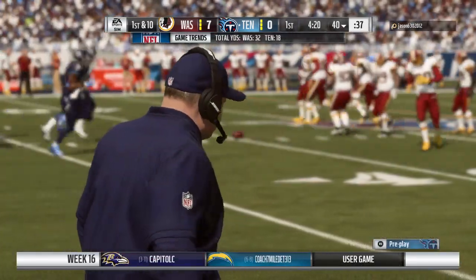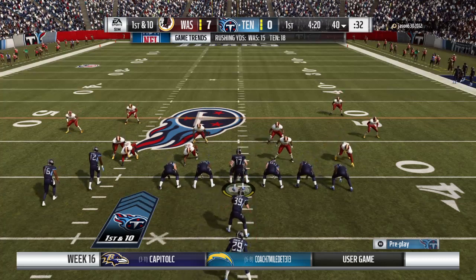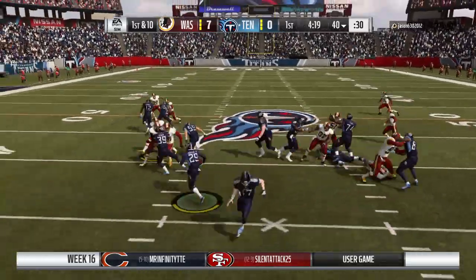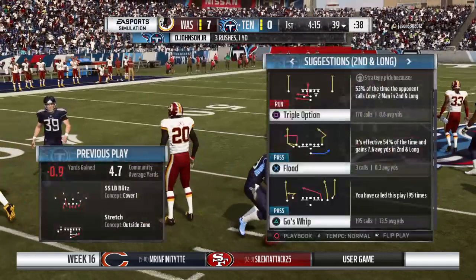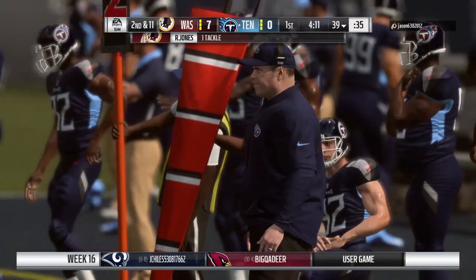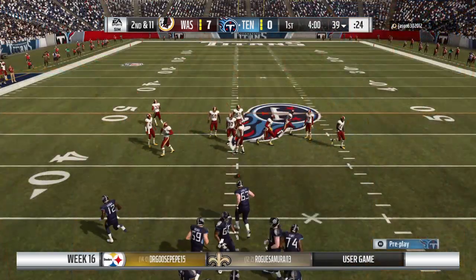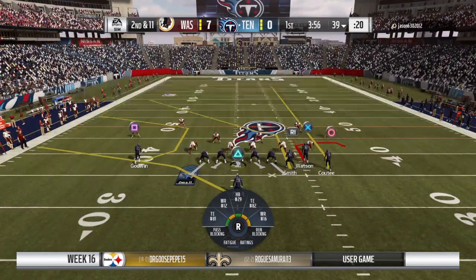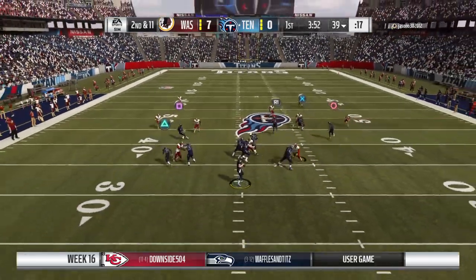So good starting field position for him here as they come up 1st and 10. Now a handoff, Johnson. And the play goes nowhere. Losing yardage back near the 40 at the 39. It's a loss of a yard there, and now 2nd down. I know when I was a kid, I always got real excited when I saw those lateral-type runs. But the best backs that made it happen, they put a foot in the ground and just go. That didn't happen there. That play got swallowed up.